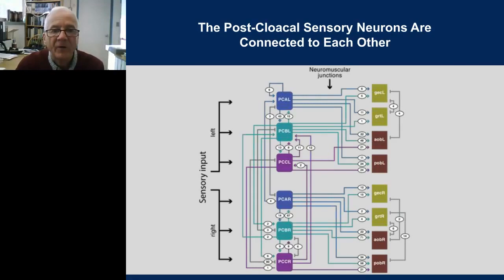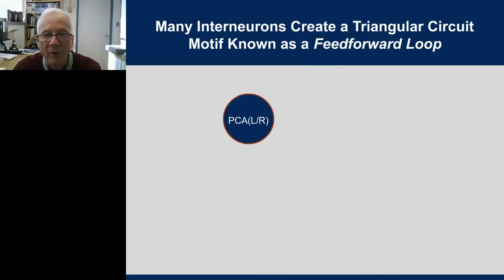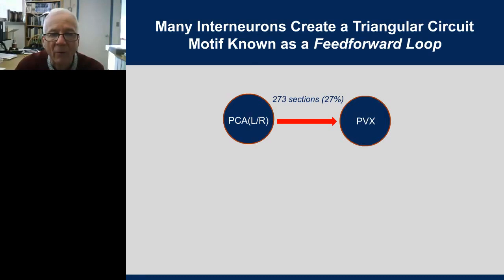So what about interneurons? What do they do if sensory neurons are innervating muscles? Well, they don't only innervate muscles. For example, the PCA, the A-type neuron in the postcloacal sensillum, has 27% of its output onto a male-specific interneuron called PVX, which has output onto the body wall motor system. Now, PCA also has output onto a set of interneurons called CP neurons, and these have output onto the PVX. So the CP neurons are in the top layer of interneurons, and the PVX is in the second layer towards the output end that I showed you earlier.